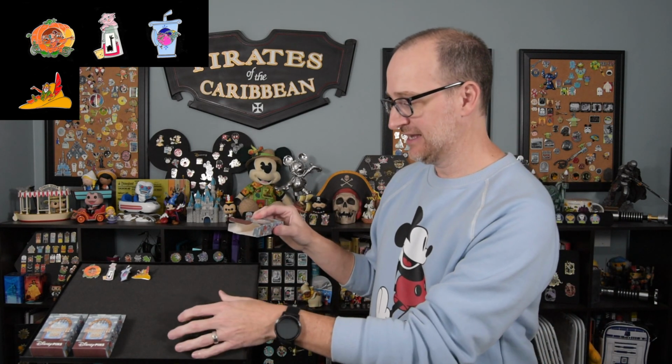Let's see what we get in box 3. All right, pretty sure one of these is gonna fall off here. And pin 5, I can tell from the back, it is another Jaq and Gus. So we have another pumpkin here. And if it's going to be a duplicate box, that means this will be another Yzma. Let's see. Will it be a duplicate box? It is not a duplicate box, but it is another Robin Hood. So, not a duplicate box, but a duplicate pin.